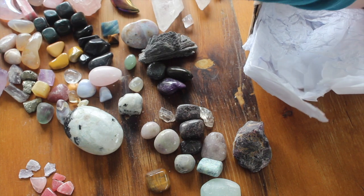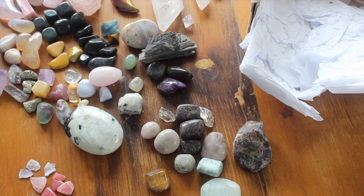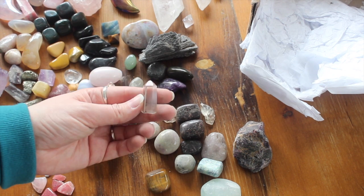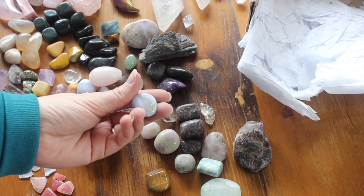I really don't know. I think we've got another piece of obsidian. So we've got 6 pieces of obsidian and 6 of bloodstone, which is good, as I say, for gridding. Clear quartz tower, which is so cute. You can just see there is a tiny dent in it there. You hold it that way and you can't even notice it. So that's really nice. Another piece of blue lace agate.